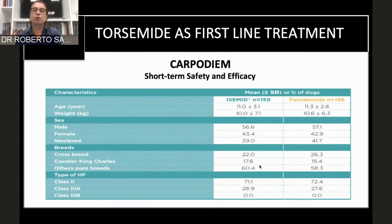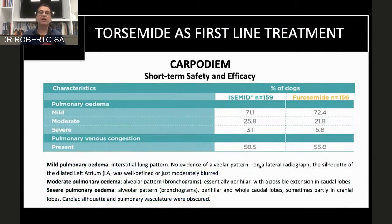And this is the group of furosemide and izimide group. And you can see the ages were a matched group, and also, according to the different breeds, different gender, and different heart failure stages. And then there is the staging of edema. Mild was mainly interstitial. The moderate has a few alveolar just in the perihilar region. And then you have the severe one again, that was the one requiring more aggressive treatment because it was alveolar edema.